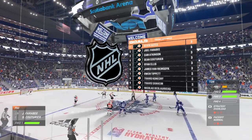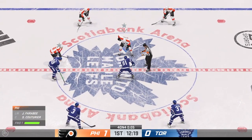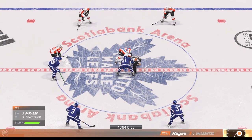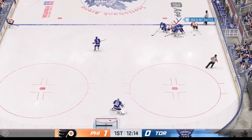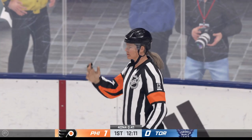Difference does that make? Completely change your mindset. Even with lots of time left, you can be more aggressive with the comfort that you have a 1-0 lead. Face off here in the neutral zone, and we are back underway. And as the penalty expires, they'll go to work now on the man advantage.